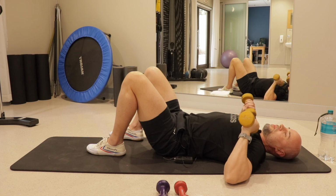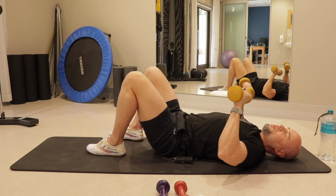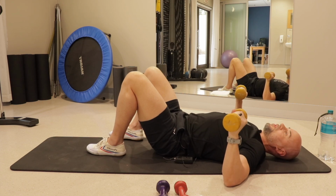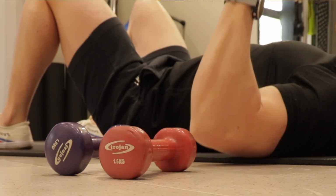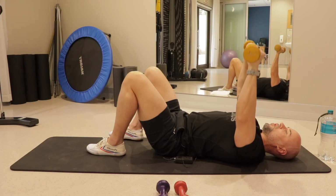Try not to keep your elbows bent or the dumbbells too close to your chest and have this very awkward movement. Try and keep them out to the side, almost perpendicular to the floor. Pretty much a 90-degree angle starting off in the elbows and then pressing out. That's 1. And breathe in, keeping the tummy nice and tight. 2. There we go. Breathe in and out.